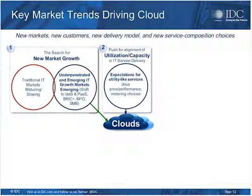There's also been a push from the customer side for an alignment of utilization and capacity. If we have anything to do with our company's data centers, we all understand that we typically buy for max capacity because we don't want to disappoint people who are using services that may be at peak, and so we tend to overcapacitize and underutilize.